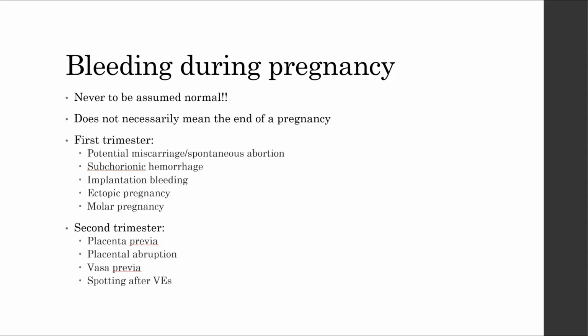A subchorionic hemorrhage is essentially, if you think of a hematoma or a large blood clot, that is underneath the placenta, between the placenta and the uterine wall, but it's not usually causing any issue to the pregnancy. Most of the time it gets expelled on its own, and most of the time it's fine. This can be diagnosed on ultrasound.